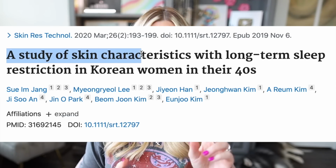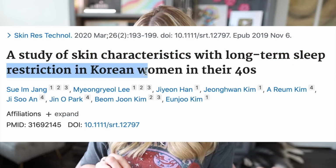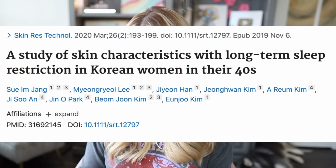Number one tip is to get more sleep. Now, before you click off of here, I want you to know that this isn't just somebody saying, get more sleep, it could make you look less puffy or reduce your dark circles. No, there is science behind sleep and its correlation to the hydration of our skin. There is a study of skin characteristics with long-term sleep restriction in Korean women in their 40s. This study evaluated skin changes with sleep limited to 4 hours a night for 6 nights in a row. The results of this study are pretty remarkable.